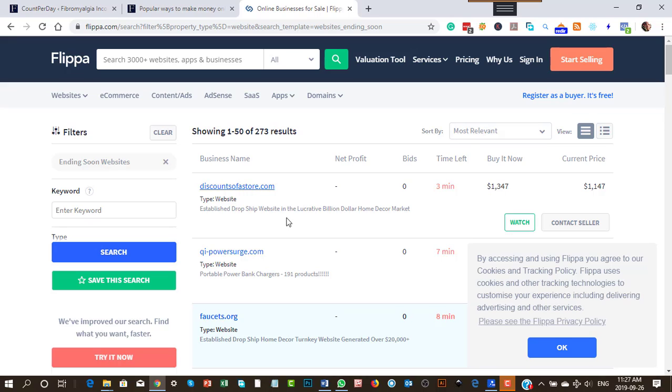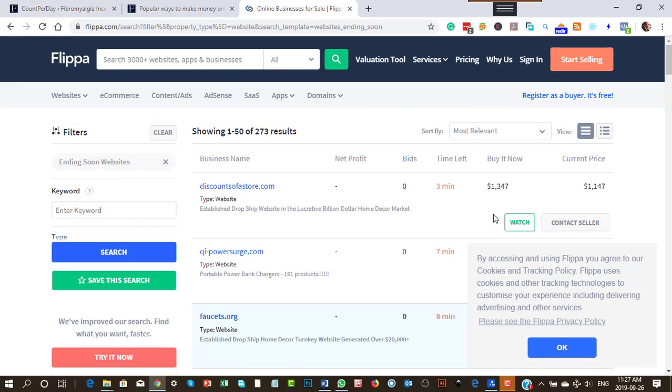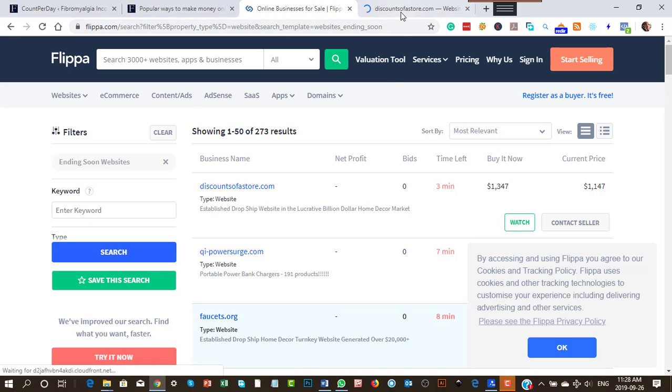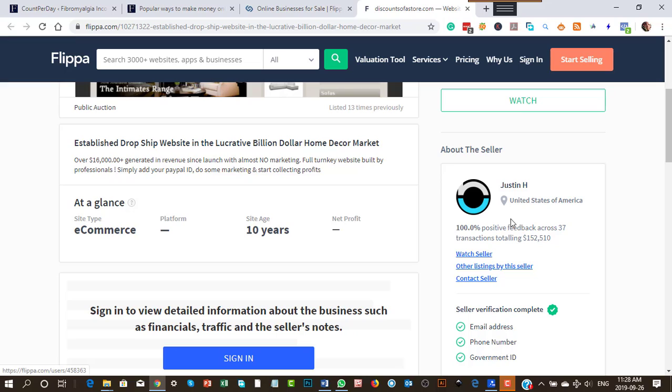You go through here. There's 273 places up for sale. Discount sofa store is a dropship website in the lucrative $1 billion home decor. That's just overselling. They're selling it for $1,000 within 3 minutes. Wow. Okay, so you'd have to probably jump to 1.3 and you'd get discount sofa now. I suspect that if it's going to sell for so little money, all you're really doing is buying a pre-built website that the seller does in 2 minutes, 1147. He probably will accept the 1147, by the way.